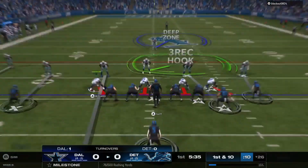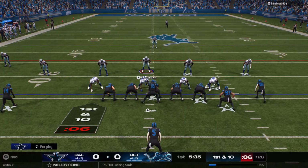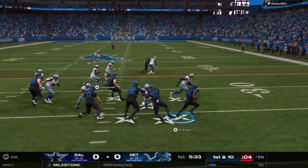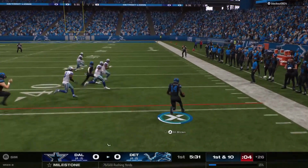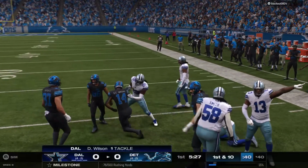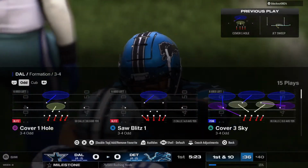Goff and this Lions offense set for a 1st and 10 at their own 26. A little jet sweep to start the drive. And down he goes, but he takes it up to the 40. 1st down yardage on the first play of the drive.